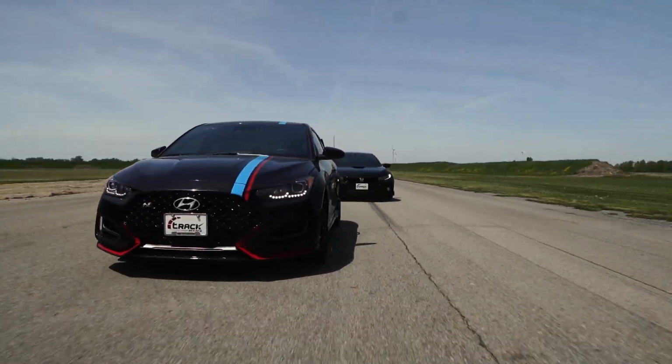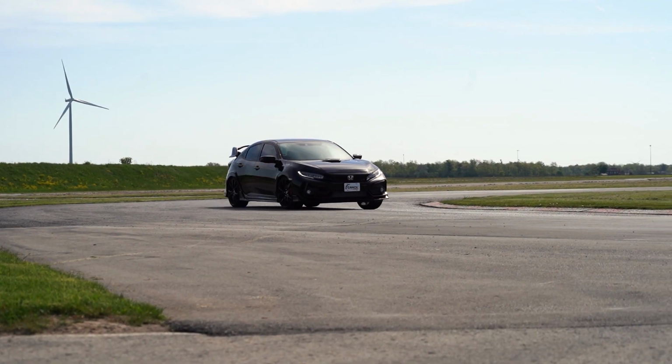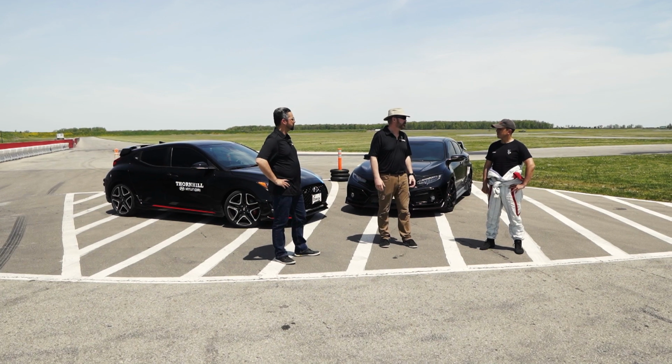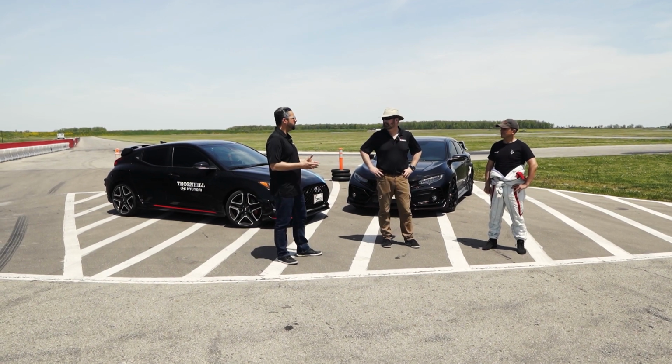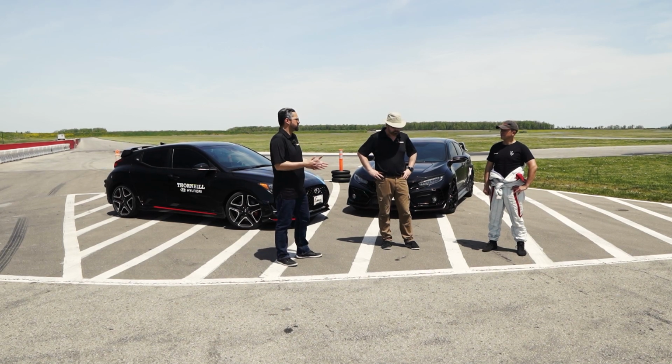It used to be that you were wrestling the front end around and the rear end was just along for the ride. But these cars, the rear end truly participates in the overall experience. It totally does. They seem really willing. And I know they both have trick diffs and really good suspension geometry, and that just comes along with time.